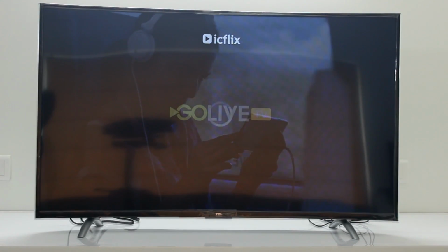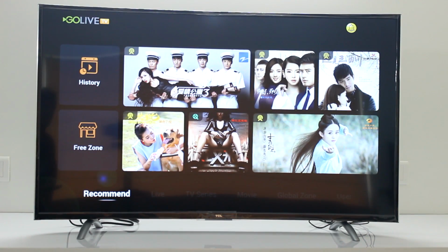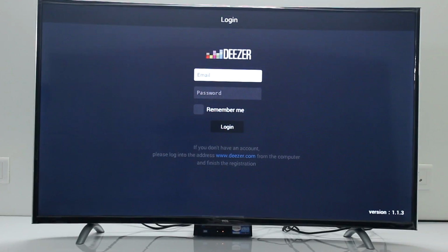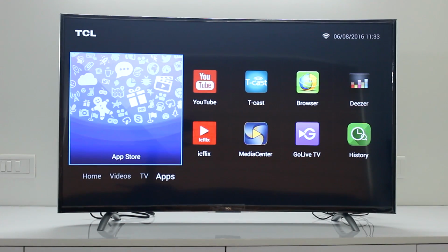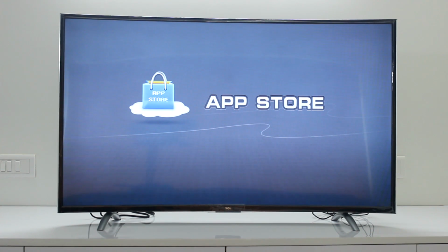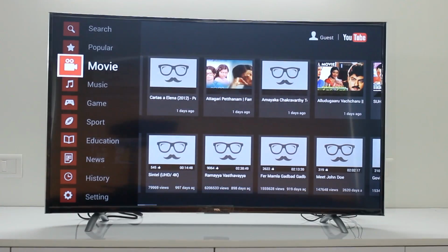Inbuilt apps like ICFlix and Go Live TV don't have any Indian content yet, and not all of the content is free, and apps like Deezer require you to sign in or sign up before using. The inbuilt app store included is not the Google Play Store, and I wasn't able to install any APK as well.